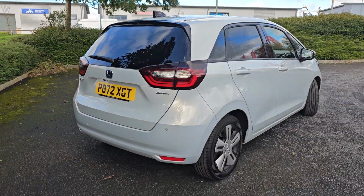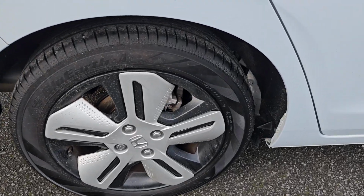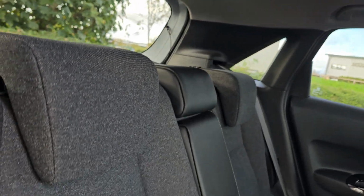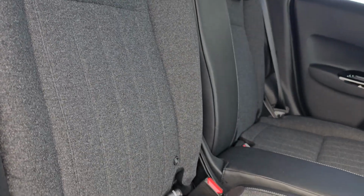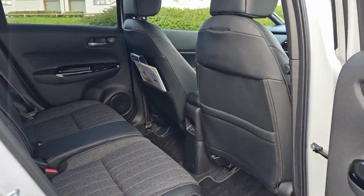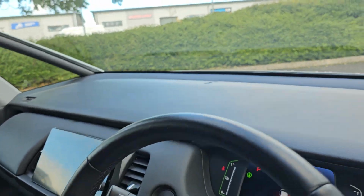Walking around the car again, just showing you the rear alloy just here. In the back of the car now, we have got the cloth grey with the black leather interior. We've also got a nice little bit of white stitching on the leather as well, with ISOFIX mounting points down at the bottom. We've got full keyless entry and keyless start as well.